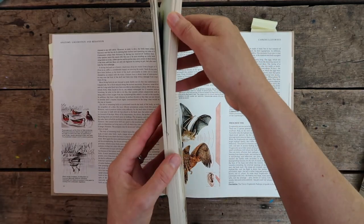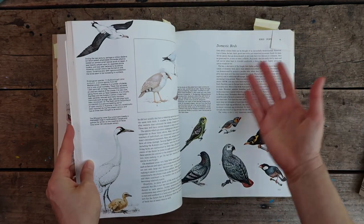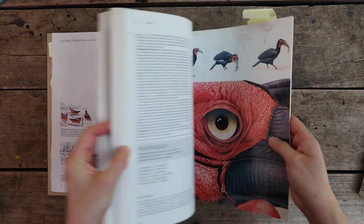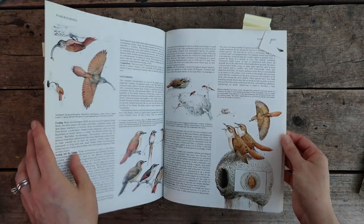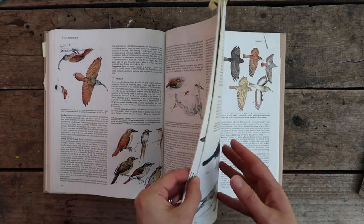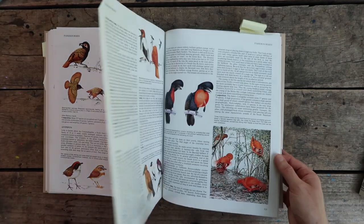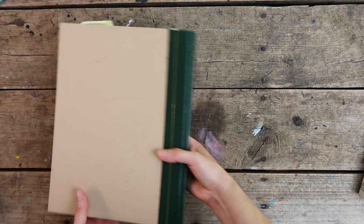So what I will do in my reference books is dog ear the pages. Again, another reason I like to just use used books because I can just mess them up. I think that's so cool. There's really great illustration in this book. And so I just dog ear them so I can just find a reference really quick if I need it. So that's that book. It's a nice big one. It's a honker and it's heavy.